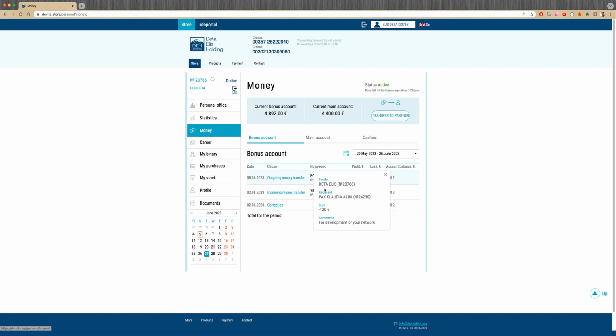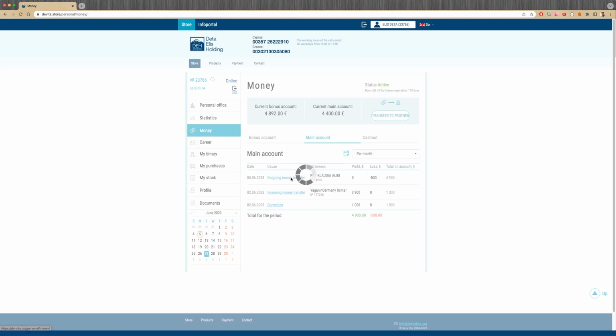Further, you can see the history of transfers on the bonus account, where you can see the date of transfer, the transfer itself, the source of payment, how much you received, how much was deducted from the account, and the account balance. For more information, you can click on the highlighted phrase and see who the sender was, who the recipient was, the amount transferred, and a comment.